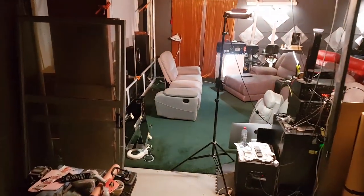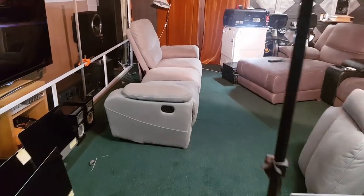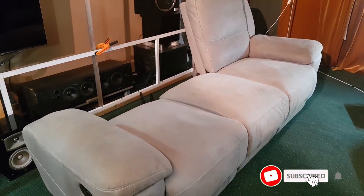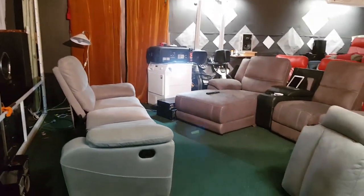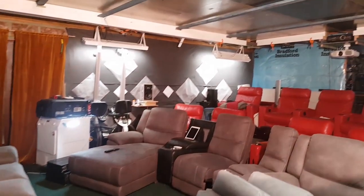All right, here we go. It's nighttime, very late at night. And we have a new piece of furniture in my cinema that is still being constructed. But there you go, I've got one back piece on there. If I stand back, check this out. Look how much floor space I've got left. That's the biggest bit of floor space in my entire house.